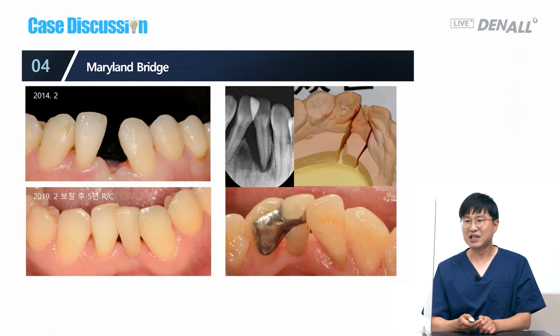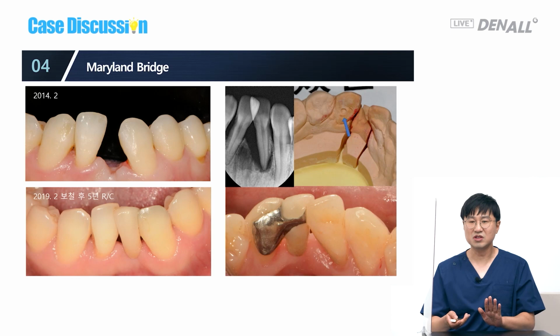I will think about this a little bit further. Maryland bridge. I like to use it in the mandible. I've never experienced the fallout of Maryland bridge. It is attached at one side on the enamel, and this groove is not to maintain. That helps for cementation. The resin cement needs to be attached very thinly. If you don't have that groove, it's hard to find the right place. Using this, the thin resin cement can be attached very accurately at the bottom.